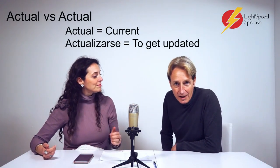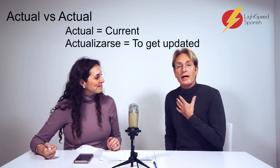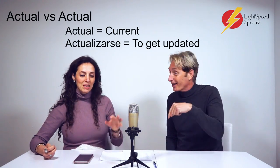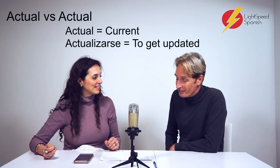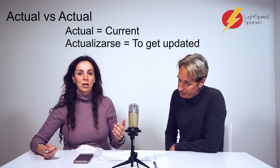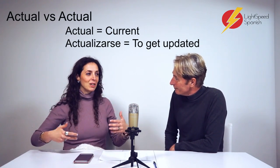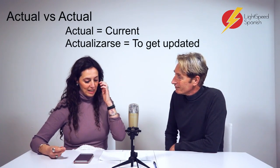And one of the biggest errors I hear with that is when students are talking and we say, actualmente, thinking we mean actually, and it's not. It's like saying right now. Actualmente is nowadays. At this moment. Exactly. Lately. So actual, actualizando, actualizarse is to freshen up, or put yourself up to speed with. Get up to date.